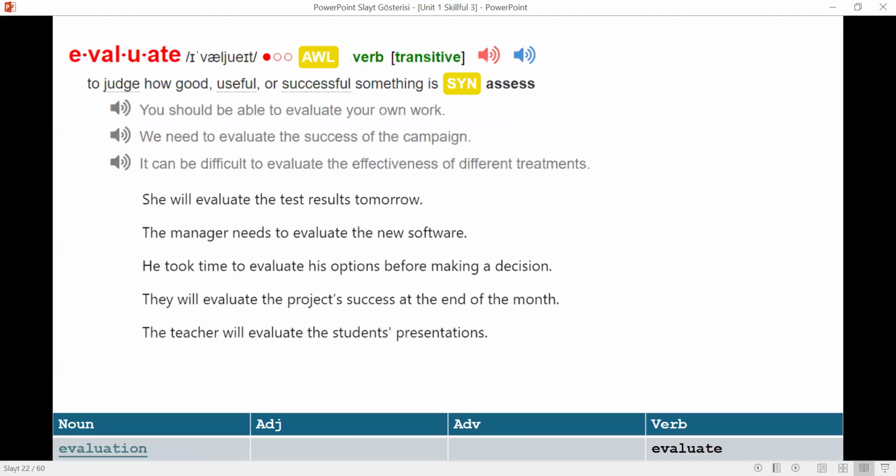Evaluate. Evaluate means assess, to judge how good or how useful or how successful something is. You should be able to evaluate your own work. She will evaluate the test results tomorrow. The manager needs to evaluate the new software.